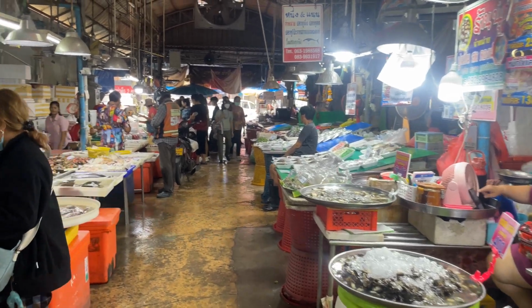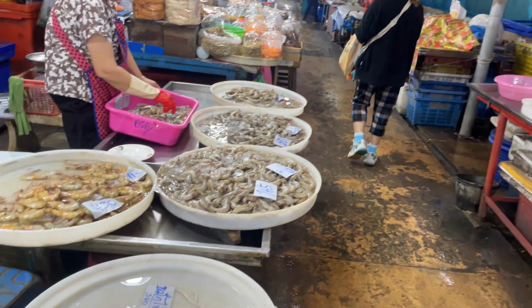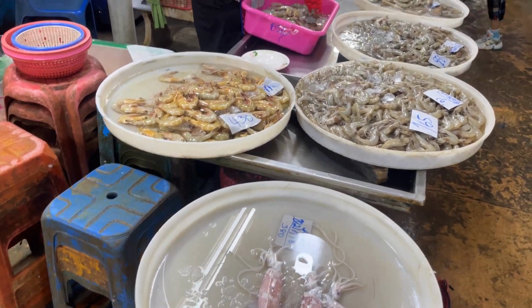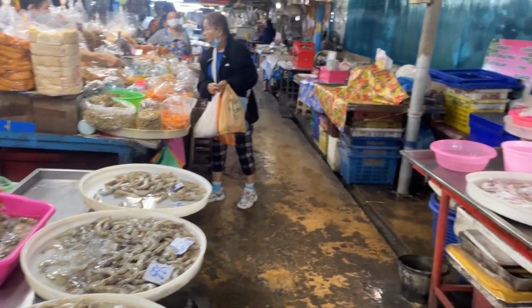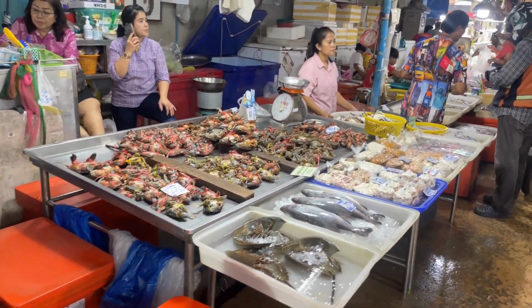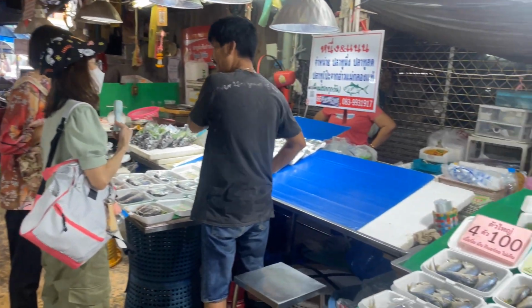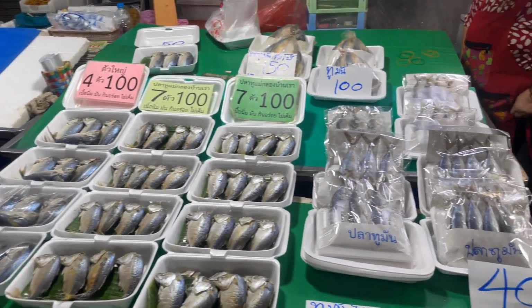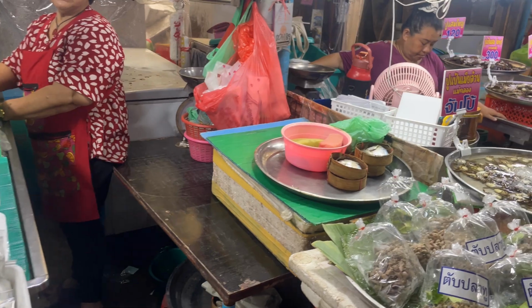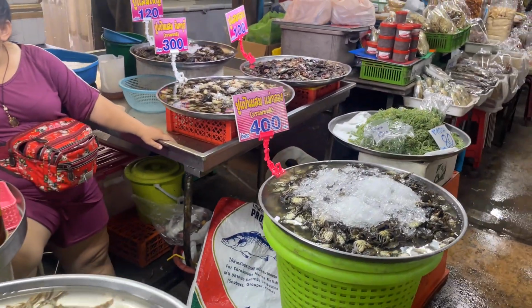So this is over here near the Gulf of Thailand, and it's a very popular place for people to come over here and buy seafood. They take it back to Bangkok, like people that have restaurants. They come over here and buy it in bulk. Also the Thais themselves that live here will stop by, buy a little bit of seafood, and take it back home and cook it up. Or they'll buy already pre-cooked and take it home also.